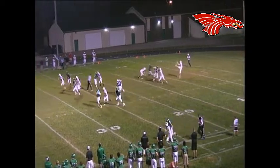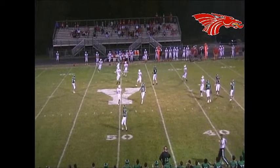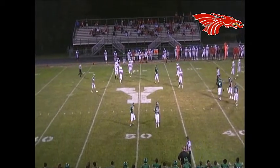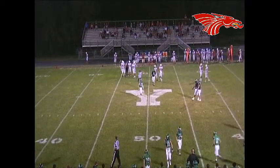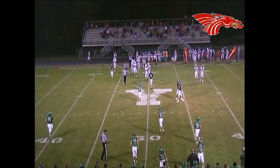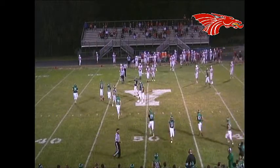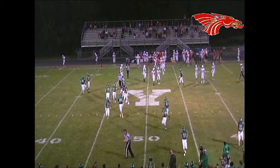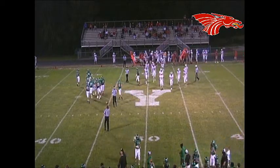Snap to Brown is good. He gets off a nice high punt. It will land short of the 50, take a New Palestine roll across the 50-yard line and be downed at the 46. So that's a punt of 35 yards for Brown. 11:15 to go, fourth quarter. Dragons with a 35-0 lead over Yorktown.